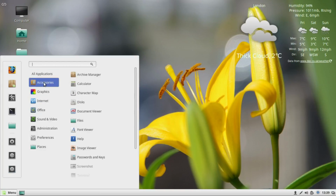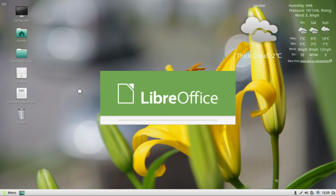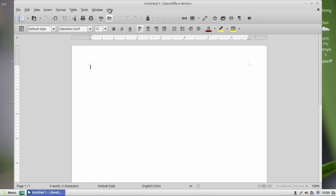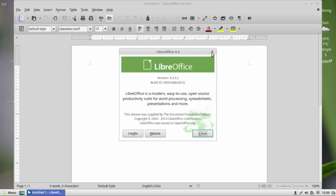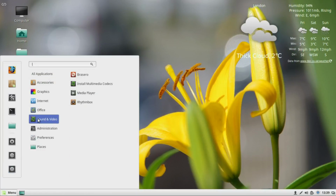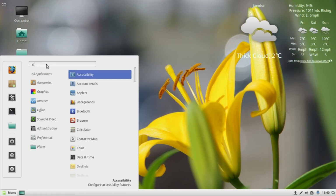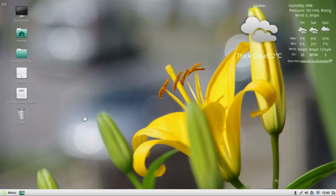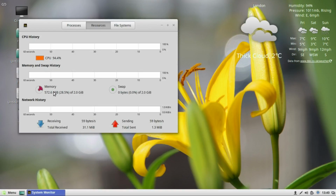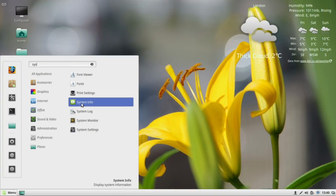The menu. Use all your apps. Pre-installed LibreOffice is wonderful. I love how LibreOffice looks, like LibreOffice 4. Old but stable. I love Linux Mint theme. It's one of the best. And then music, administration, preferences, places. If you go to system monitor, we can quickly see how much resources it's using. 570 megabytes of RAM, and I'm drilling my single CPU.